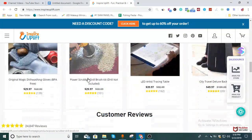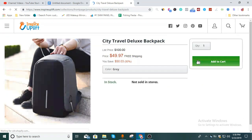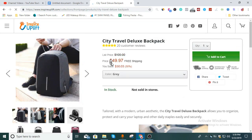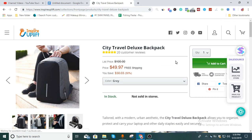Let's look at one of their products, this backpack right here. This backpack was really a hot product back in last year. I don't know if this product is still doing really well. But look how simple their product page is. Bro, this product page is really simple. This looks like a really branded store. This website looks legit.